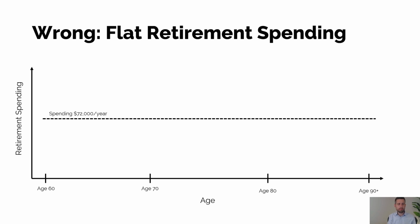So in this example, we're maybe spending $72,000 a year in early, mid, and late retirement. And that's a typical financial plan that you'll see, but it's not the right way to go about things. Now, there are exceptions, of course. There might be a good reason to have flat retirement spending, and we'll talk about that towards the end. But in this case, this probably isn't the best way to plan in this particular situation.